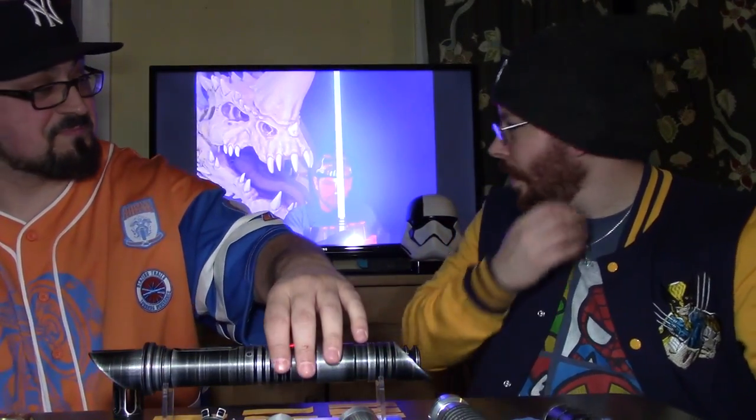These are still actually not... even after I sanded down, they're still sharp. Don't drop this on your foot straight away. Correct. But I like the saber. It's a little bit thicker. The elite ones are more robust on the grip. Yeah, definitely.